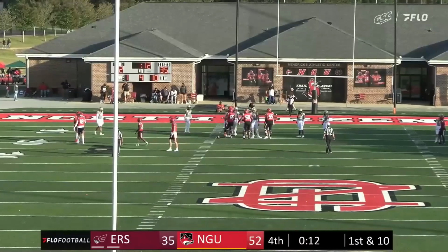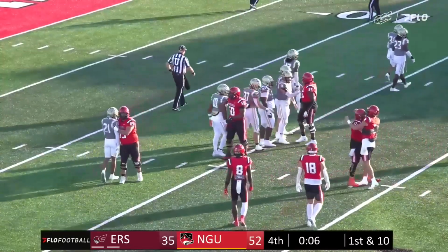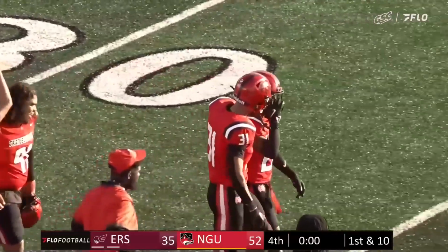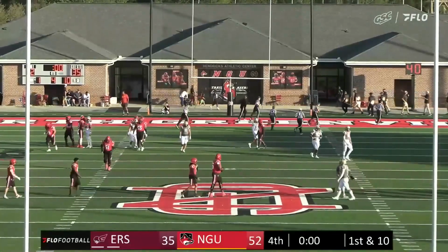Nothing but dominance. That Erskine crawled into it a little bit. And that will just about do it here in Tigerville, South Carolina. North Greenville comes away victorious, 52-35. Dylan Ramirez, 18 for 27, six touchdowns for 351 yards.